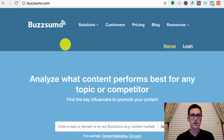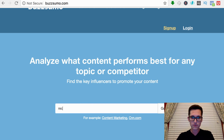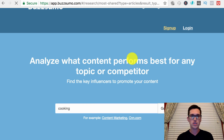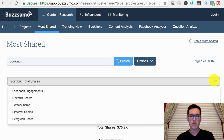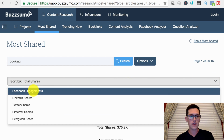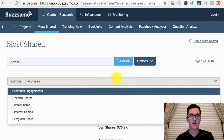So what I like to do is come into here and enter in a topic. So let's just say that we were doing a cooking blog. Let's type in cooking, or we could type in recipe, and let's just see what kind of content comes up. Okay, so BuzzSumo is going to go and analyze, and we can actually search or sort by the number of Facebook engagements, LinkedIn shares, Twitter shares. So let's just sort by Facebook engagements.